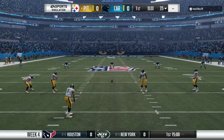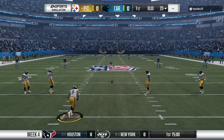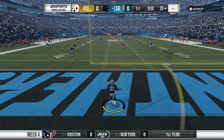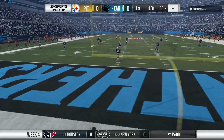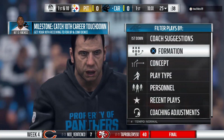The scene a few moments ago, here it is. It's unlike any other in sport as both teams made their way out of the tunnel. These folks are fired up as their guys are ready to do battle between the Pittsburgh Steelers and the Carolina Panthers.